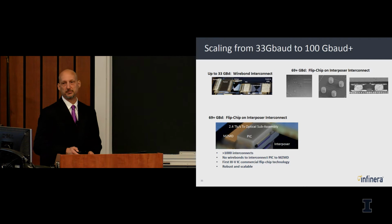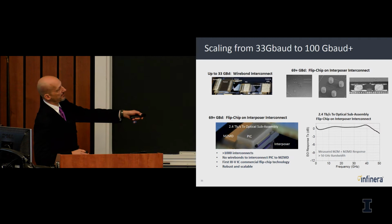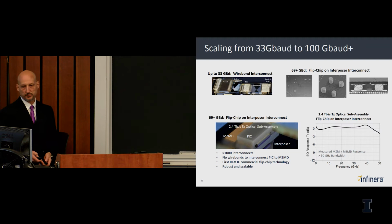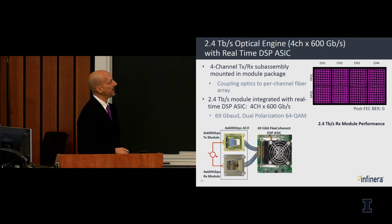And what this enables is the ability to make very high-speed devices. This shows a 3 dB bandwidth for a combined PIC and modulator driver in excess of 50 gigahertz. And that high-speed capability has enabled us to build these 600 gigabit per wave devices.